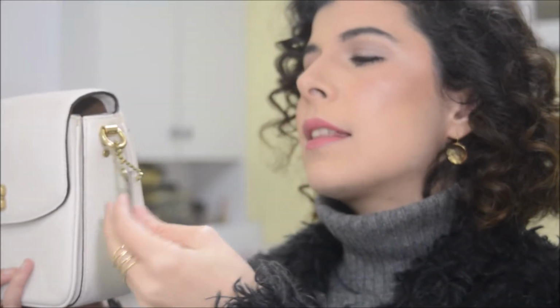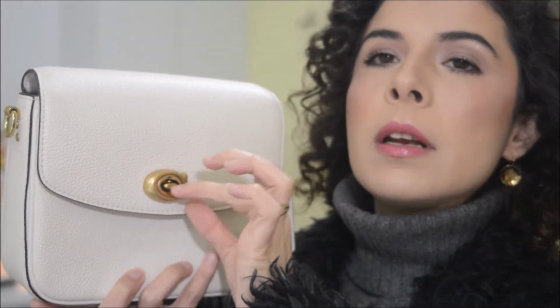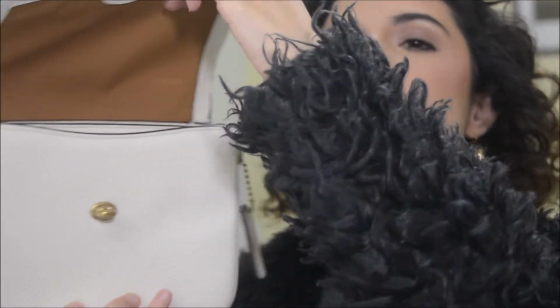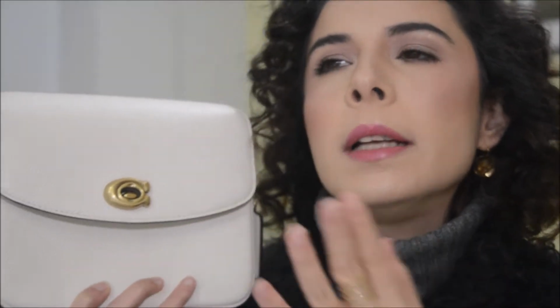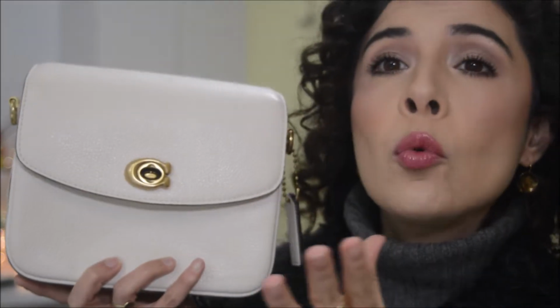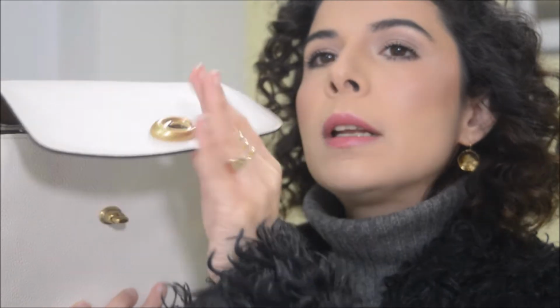And here there's this tag that's attached to all of the Coach bags. You open it like this, you twist this button right here, and on the inside it has this gorgeous camel lining, which I feel like camel, white and gold. It's not exactly a white, it's a very creamy warm white. I love it. And then basically you open it like that.